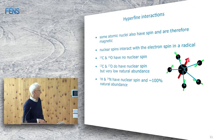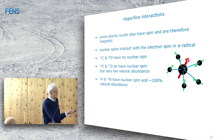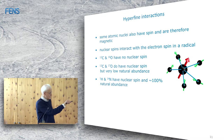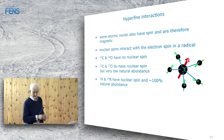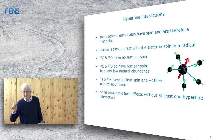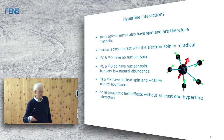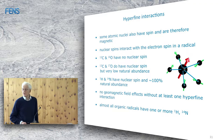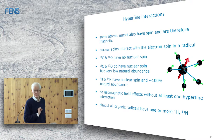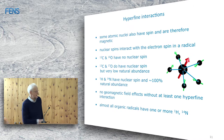So the important nuclei are going to be hydrogen and nitrogen, both of which do have spin, and both of which have essentially almost 100% natural abundance. So we've got lots of hydrogen protons and nitrogen 14, and they have significant magnetic moments. And as I said just now, without those magnetic moments interacting with the electron spins in each of the radicals, there can be no effect of the Earth's magnetic field, and so no compass. But the good news is that almost every organic radical you can think of has at least one hydrogen and or nitrogen near the unpaired electron. It's very difficult to think, actually, of biologically significant radicals that don't satisfy this condition.